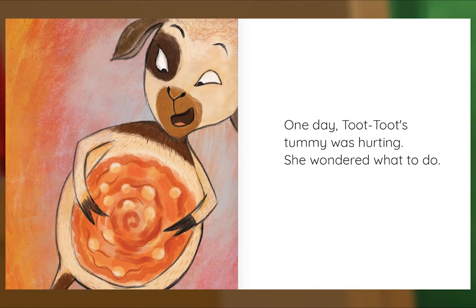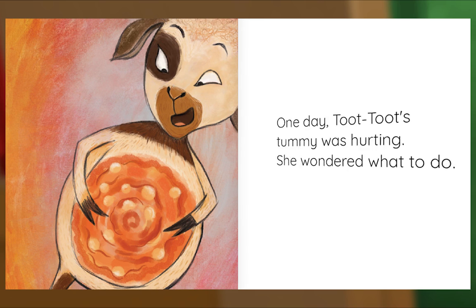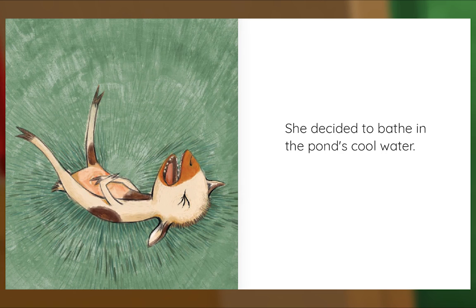One day, Toot Toot's tummy was hurting. She wondered what to do. She decided to bathe in the pond's cool water.